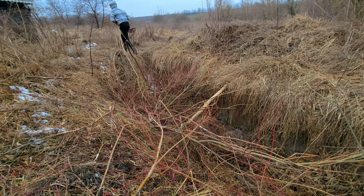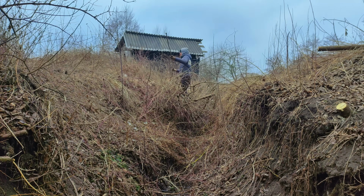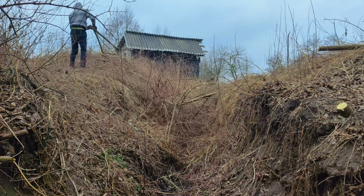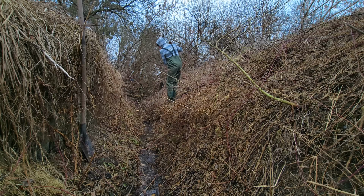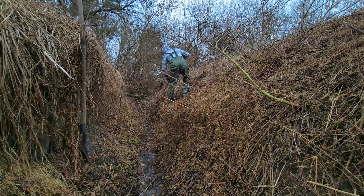But over time, it was forgotten. Thickets took it captive. Water hid beneath layers of mud and leaves. And now it's just a shadow of its former self. 50 years, half a century without human touch. Branches fell, grass overgrew, and the water that once cheerfully flowed downhill now barely seeps through the ground. Yet, the spring still lives, waiting to be rediscovered.